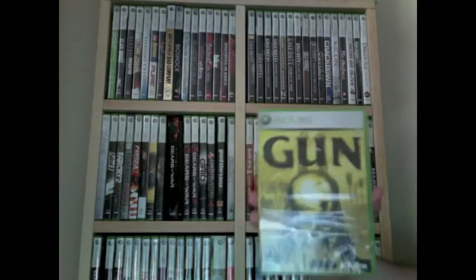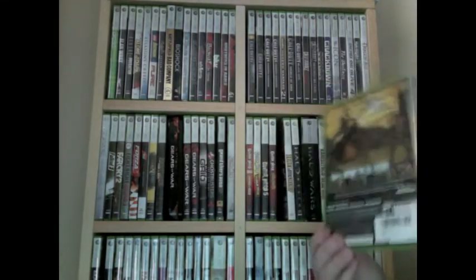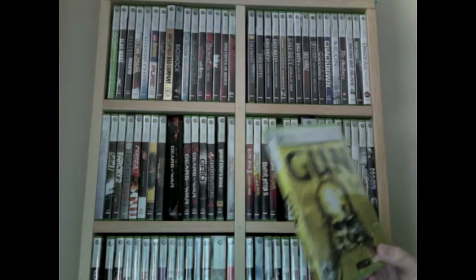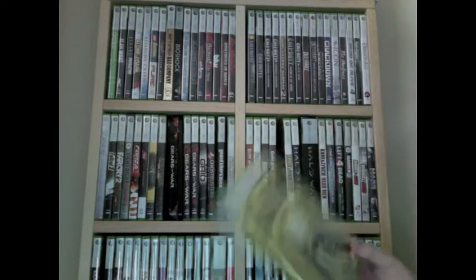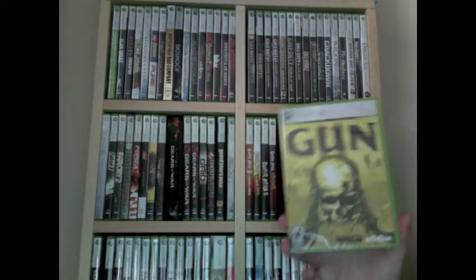Now, this one is still sealed. Not intentionally, just haven't got around to replaying it again. Used to love it when it came out, but it since has been absolutely trounced in terms of graphics, most notably graphics, playability, and yeah, it's just really showing its age now. I think it was one of the first 360 games.